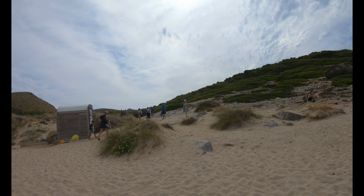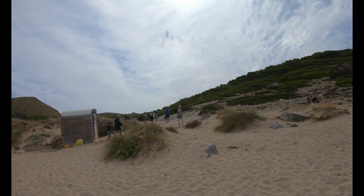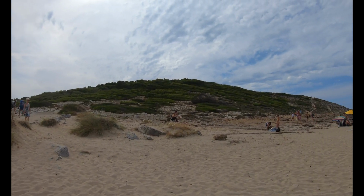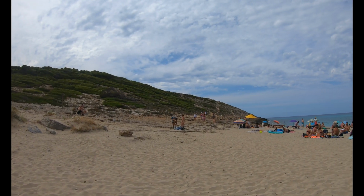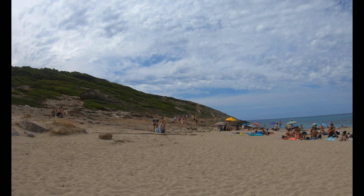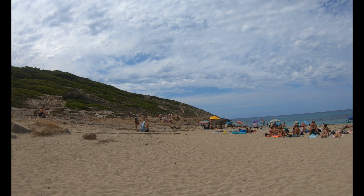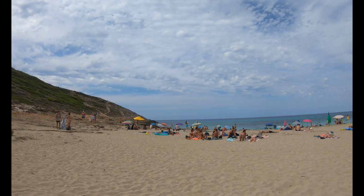Down, she's going to get some sand in her toes. And it's a mixture of nationalities, so we've heard voices, obviously Spanish, but we've heard English and German, so lots of people have obviously heard of this place, but we haven't.